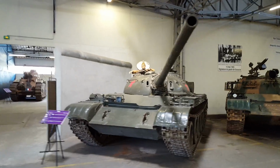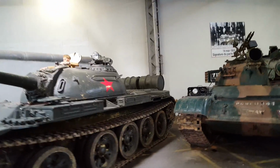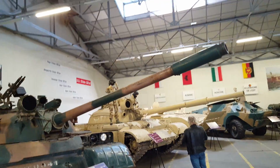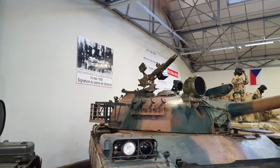So, T-54. And again, it's not the fume extractor that is a giveaway. This one does have a fume extractor. It is also a 54. Witness the ventilator housing on the top.